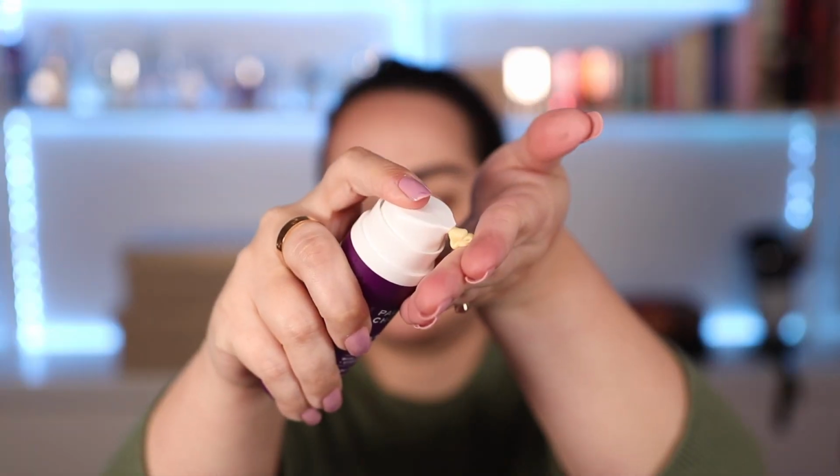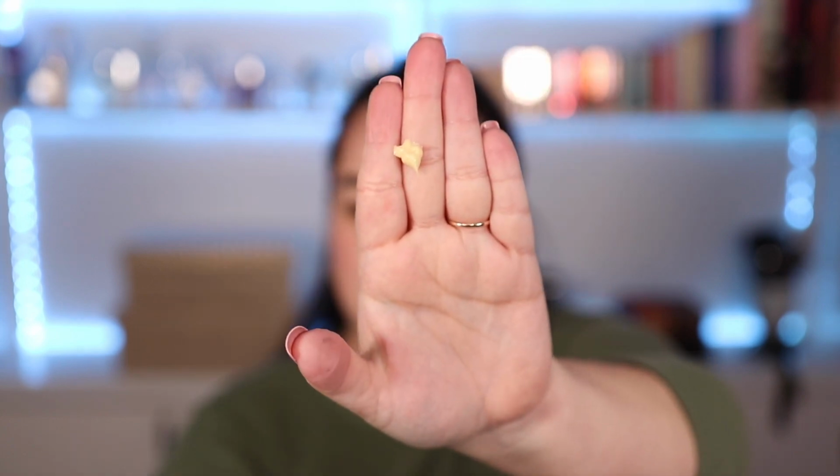I was very pleasantly surprised to see that I applied this today to demo it for you for the first time, and my skin did not get red at all whatsoever. I mean, I usually have my skin a little bit red, but it didn't get any redder than it was. My skin didn't get warm. I didn't have any weird reaction to it. And so I'm super excited to incorporate this into my nighttime routine.